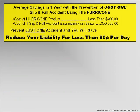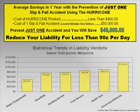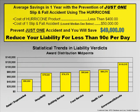You will see a significant savings with the prevention of just one slip and fall accident using the Hurricone. Statistical trends in liability verdict award distribution midpoints are well over $50,000 per incident. You can reduce your liability exposure for less than 90 cents per day.